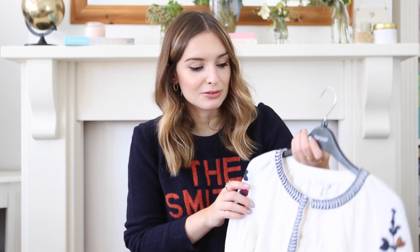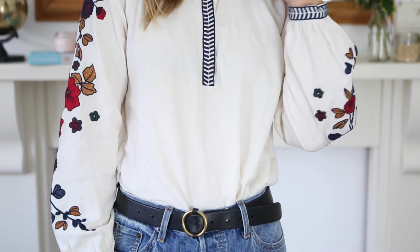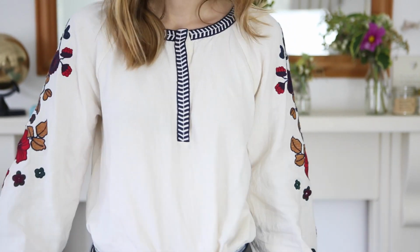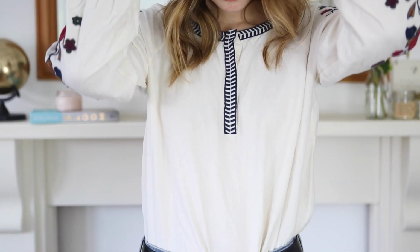The first item I have is one of my new favourite items for my autumn wardrobe, and it is this little blouse from And Other Stories. This is one of my favourite transitional pieces because I am such a blouse wearer in the summer. They're my favourite thing to go with skinny jeans, shorts, skirts, everything. I love a pretty white blouse. If you look at my wardrobe, that's one thing I definitely do not need more of.